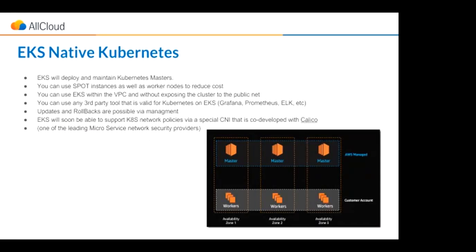so it will take care of the deployment of the cluster. It will let you have the ability to use spot instances. You can use the EKS within your VPC. You can use third-party tools if you wish, the same as what you've been doing up until now, probably either by installing Kubernetes on EC2 or doing that on your on-prem environment. It will allow, as I said, to do updates and rollback. And it will be able to support network policy via a special CNI. And so again, there's no need to install Kubernetes masters. You can spread the Kubernetes cluster across multiple availability zones. You can replace unhealthy masters. You don't need to take care of updates, although you can.